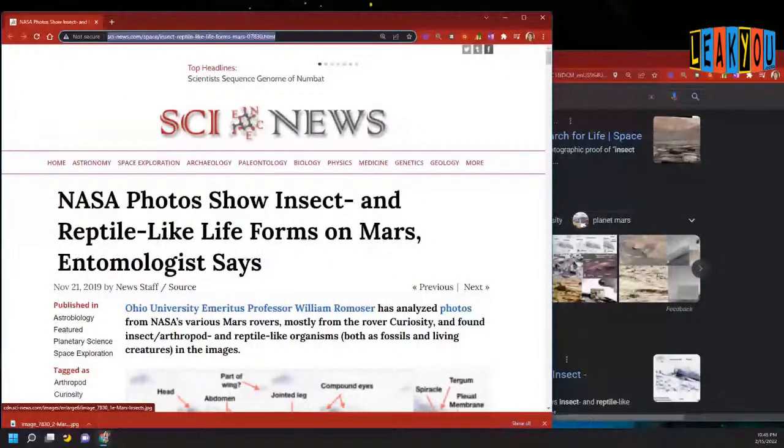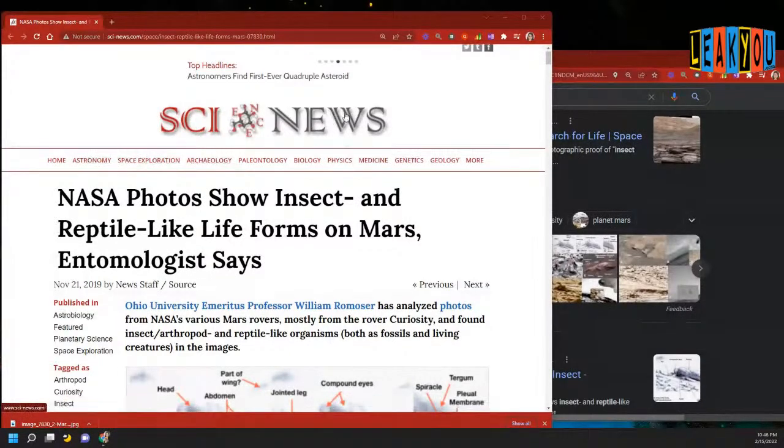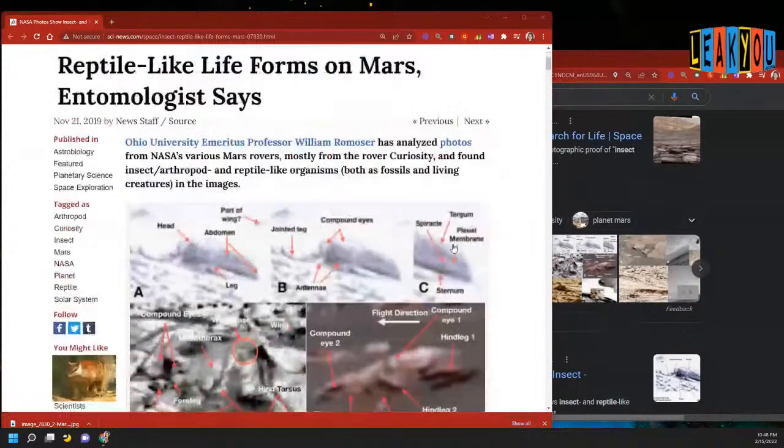Wait, which network am I on right now? Okay, cool. It's going to depend if my Airwalk can connect because I've been on the iPad. But NASA photos show insect and reptile-like life forms on Mars, per an entomologist, a doctor out of Ohio. He has written a paper and even published some photos.